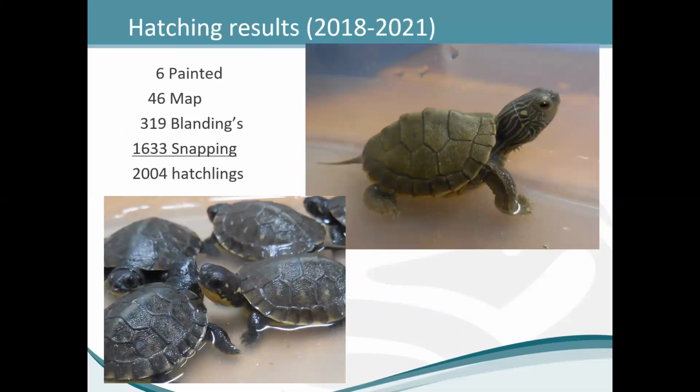So over the past few years, we've now released over 2,000 hatchlings, which is a fair number. In the top right-hand corner here is a northern map turtle. I think these hatchlings are especially cute. So we've released a few of those, but they are particularly hard to find their nests. So we have not had too many map turtle nests.